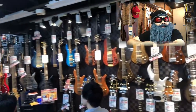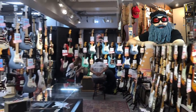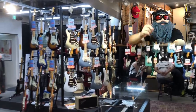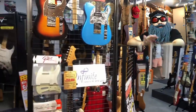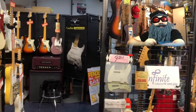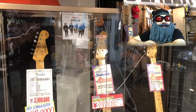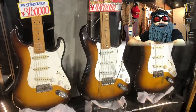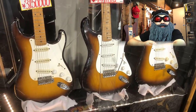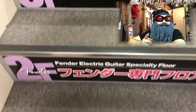Look at that. Wow. All right, now we're on the floor of Telecaster. No, this is the floor of Fender. The whole floor is all about Fender. Wow, look at that. These must be the vintage or Fender Custom. It's super expensive. Wow. All right, so that was the Fender floor.